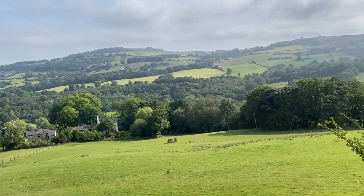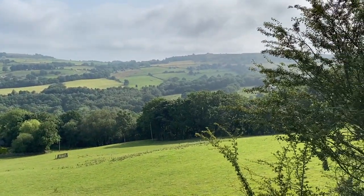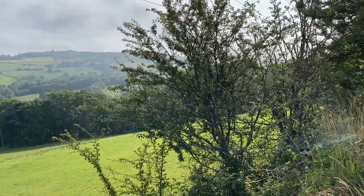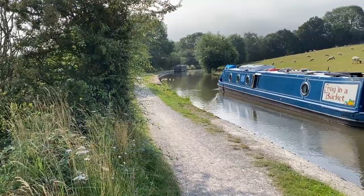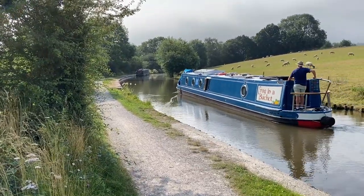Up on the hill, overlooking the Goyt Valley, the views are stunning. Could this become our favourite waterway?